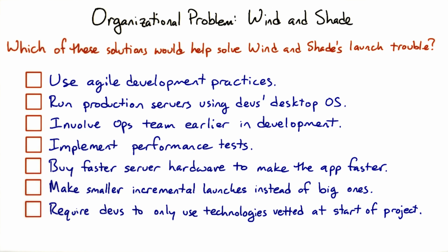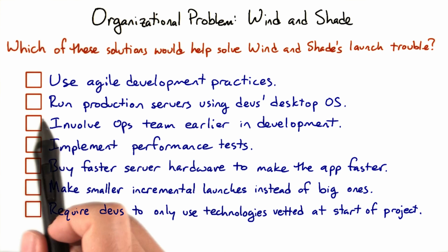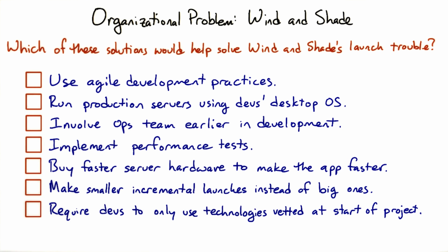Should they use agile development practices? Should they run production servers using the dev's desktop OS? Should they involve the ops team earlier in development? Should they implement a suite of performance tests? Should they buy some faster server hardware to make the app faster? Should they make smaller incremental launches instead of big ones? Or should they require the devs to only use technologies that have been vetted at the start of the project?